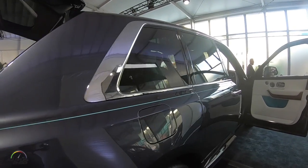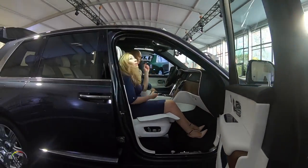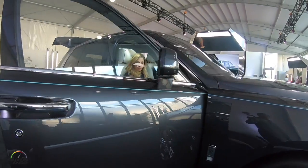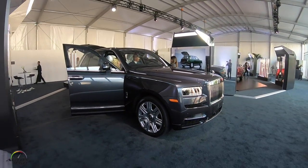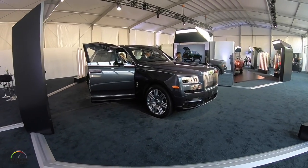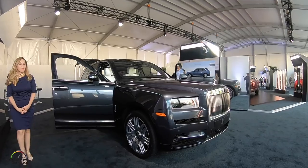Hi, my name's Jonathan Shears and I'm the product manager for Rolls-Royce Cullinan. We're here in Miami demonstrating Cullinan and showing it to all of the customers that have been eagerly awaiting this car. And so now what we have is the final thing that they've been waiting for, indeed the chance to sit and try and specify their customer cars ready for delivery next year.